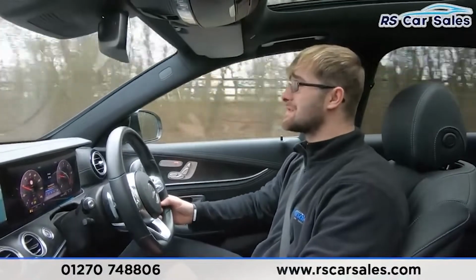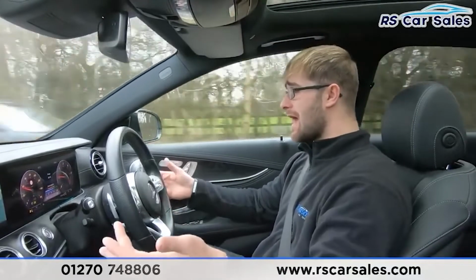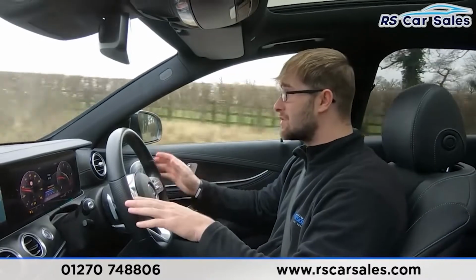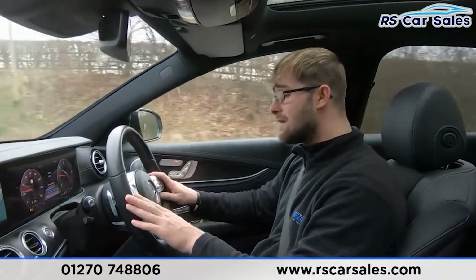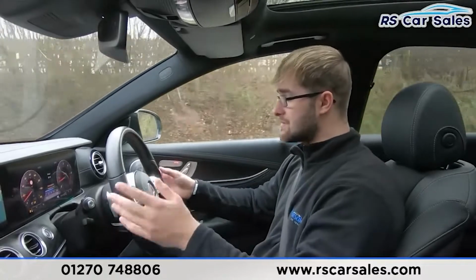Now the purpose of this video test drive, of course, is to show that the vehicle drives exactly how you would expect it to. As you can see, I'm not holding the steering wheel to keep it in a straight line, it's going straight and true, not veering off to the left or to the right hand side. Now we do have a multifunction steering wheel with paddle shift on the rear, which gives you manual mode.